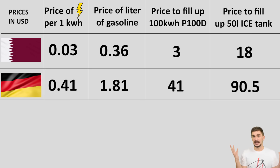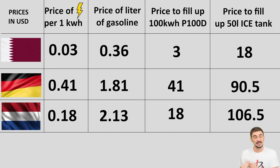So Qatar is EV heaven, right? Well, actually no, because fuel prices are still kind of low in Qatar, EV incentives are also very low, and there are very few charging stations, unfortunately. But these are just two examples, and actually there are some countries where owning an EV makes a lot of sense. For example, Netherlands. Cheap electricity, expensive fuel, many charging stations. So running costs, all in all, it really depends on where you live and what kind of taxation and registration as well as EV incentive policies your country has.